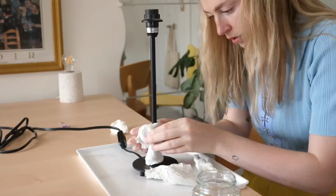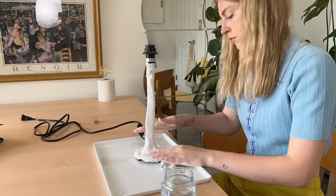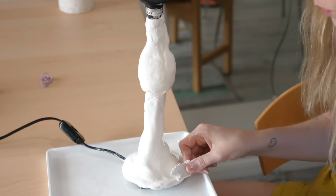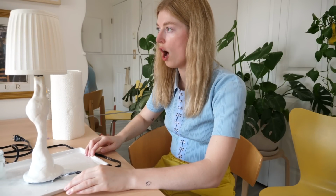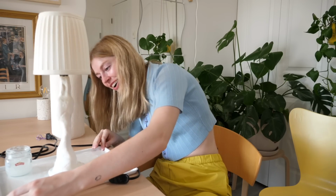So air dry clay. It is real easy to use. All you have to do is grab a little thing of water, your air dry clay, and just start molding. Slap it together, throw it together, do whatever you want. Just make sure you use a little water so it's nice and smooth and professional. I was not expecting it to look this good. Look at her. Oh my gosh, that looks like a $1,000 lamp.